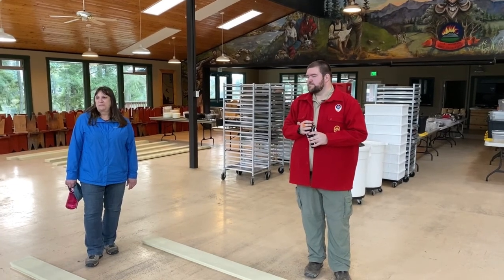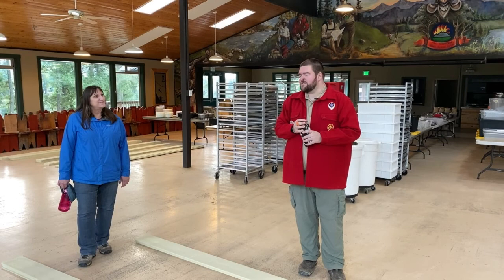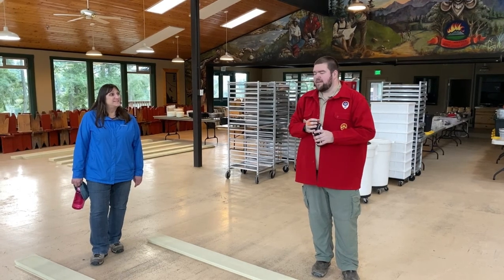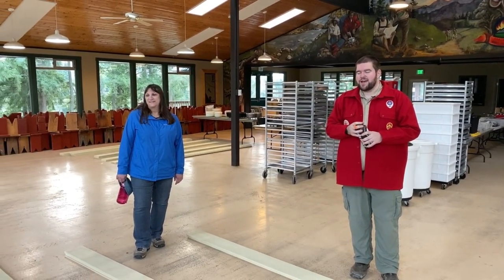It is an awesome fireplace. That's right. In a regular year, we'll have dozens of programs up here, bringing people in from all over the place for training and camping and having a good time. And being able to come in and dry off on a rainy day is really important.